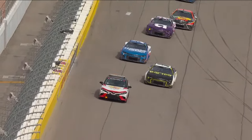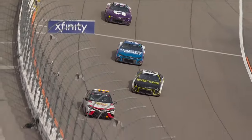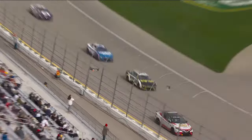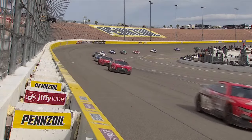We talk about those Chevys out front, but you mentioned the Fords. What are you seeing out of them so far? Well, Ford in qualifying looked great. Obviously, Joey Logano's on the pole. Ryan Blaney was in third, but they have faded back. The best one in stage two was Brad Keselowski in ninth. All right, let's get you back up to Mike as we get ready for stage three.